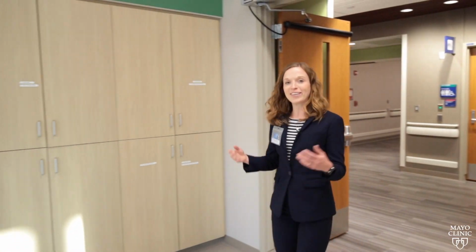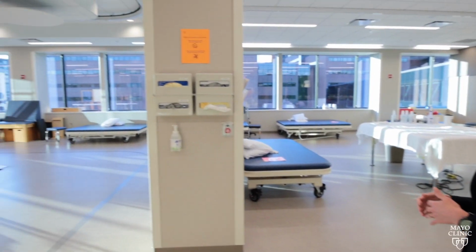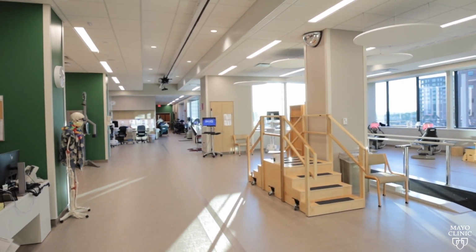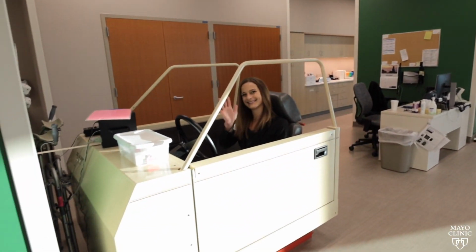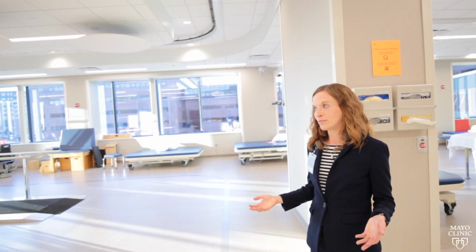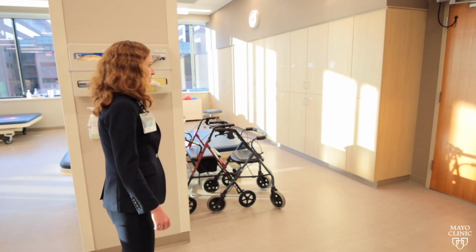This is our therapy gym. We come down here after rounds and watch our patients in therapy. We have tons of great therapists that really allow us to observe and teach us. We also have a lot of great equipment, including the 0G and our car here, where we're able to watch our patients work on car transfers. It's just been a really great space for us where we're able to collaborate with our therapists, and we really enjoy it.